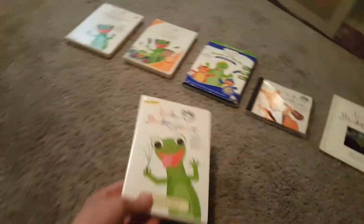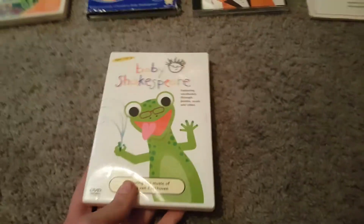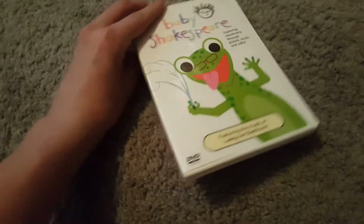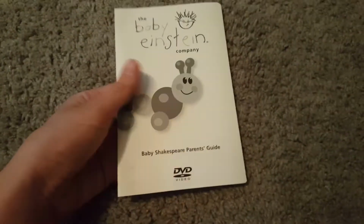First up, we have the Baby Shakespeare 2002 DVD. I got this about a year ago, in early 2016. Front, side, back. Here's the disc and the parent's guide. Here's the front, back, side.